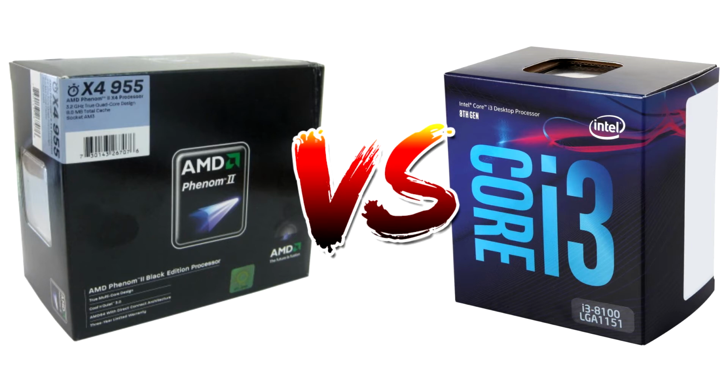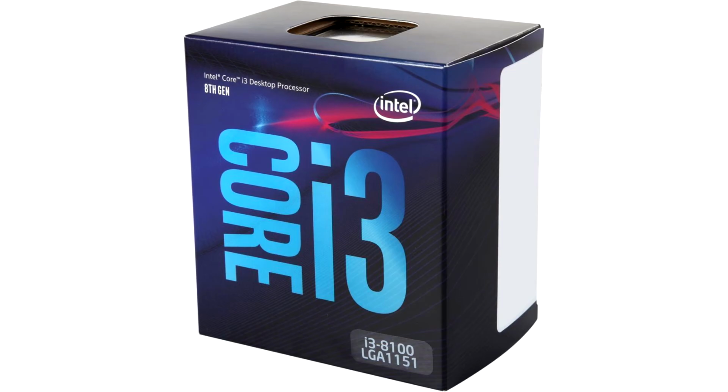The Intel Core i3-8100 is a 2018 ultra-budget processor from Intel. The multiplier is blocked. At the start of sales, it cost $117, but in 2020 it continues to sell at the same price. The frequency is 3600 MHz. The heat package is 65 watts. Supported memory is DDR4 2400.